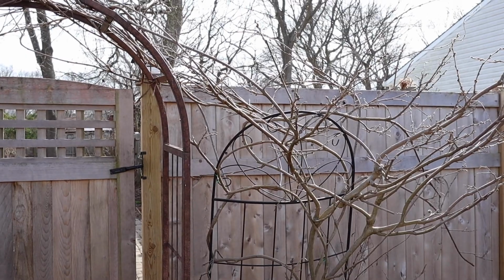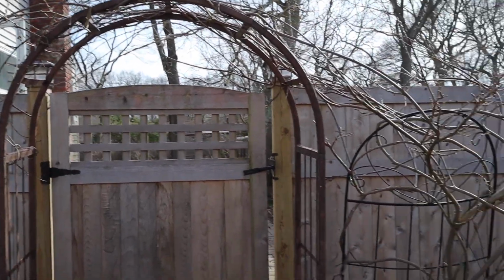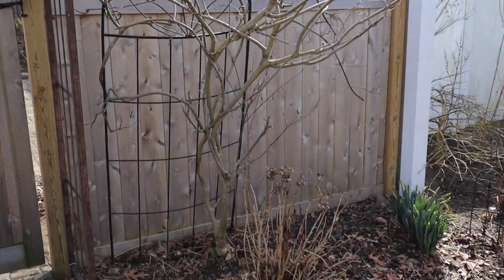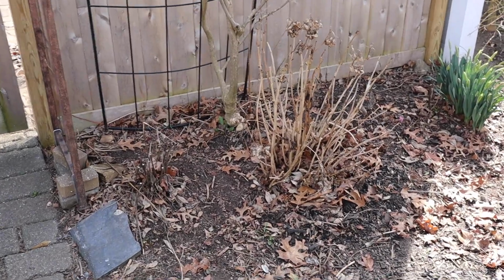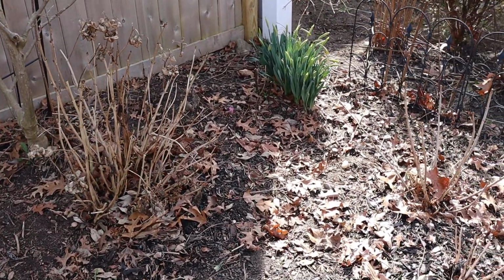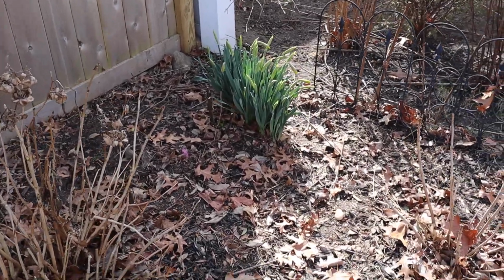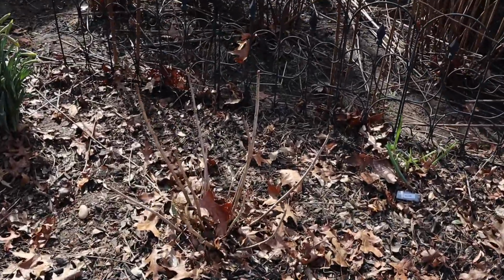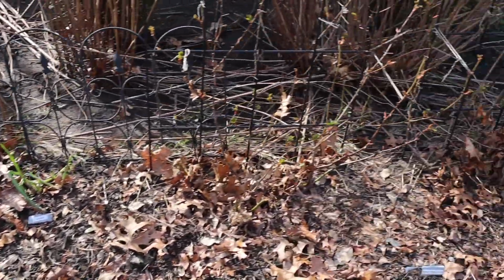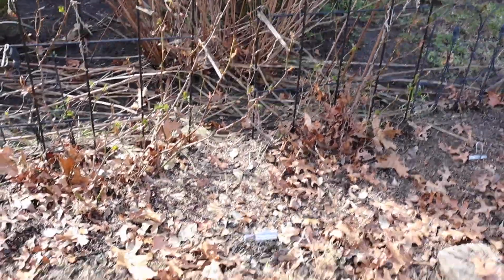The wisteria is all looking bare, goes over the archway. It'll be awesome in a few weeks. We have hydrangea. It'll be surrounded by coneflower. Looks like we have some daffodils possibly, or tulips. I can't remember, I think they're daffodils. Oh, that's another hydrangea right there. Climbing roses, which aren't climbing up on much right now, but hopefully soon will be.